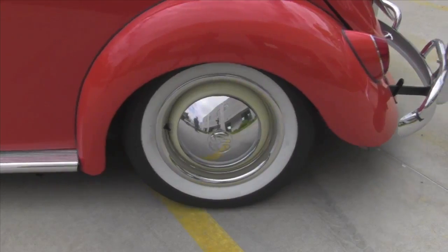Again, no starting the engine, just turn the key on, put it in first gear, and we're ready to go, just like that. Again, we're not using the clutch. We don't have to feather the clutch when we roll away. It's a nice thing about this.